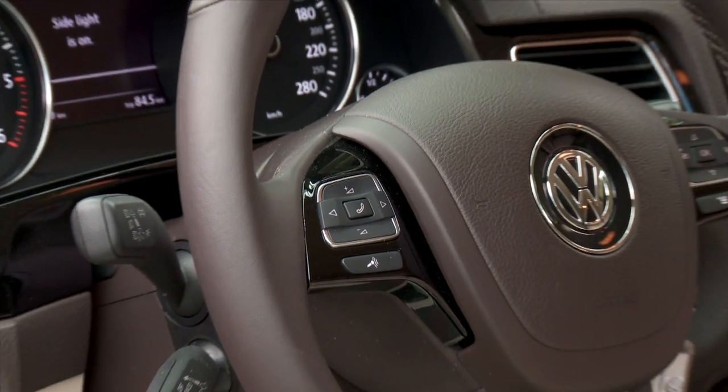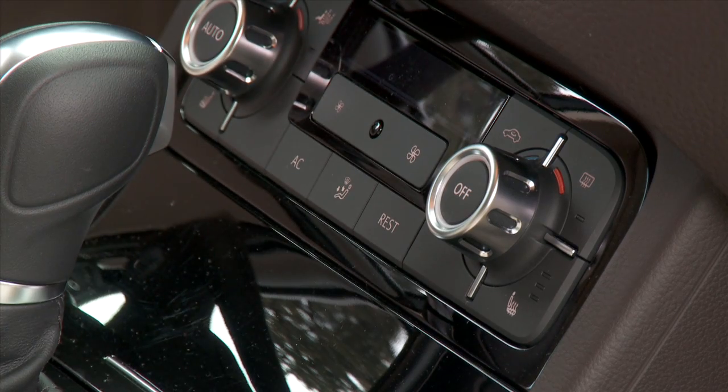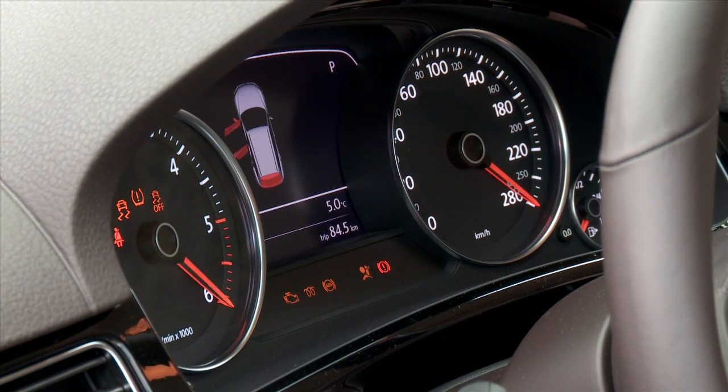The Touareg TDI has 3 available trim levels to choose from. Our base model here is the Comfort line, then there's the High line, and the top trim level is the Exec line. Our Comfort line is also equipped with the optional Sport package.